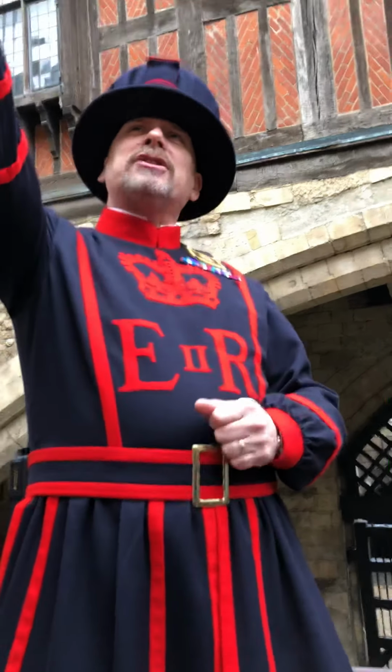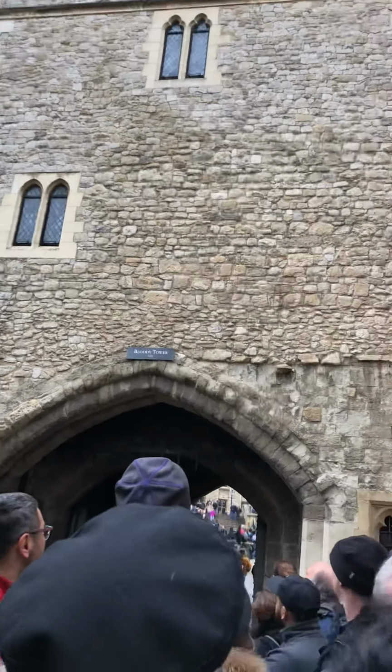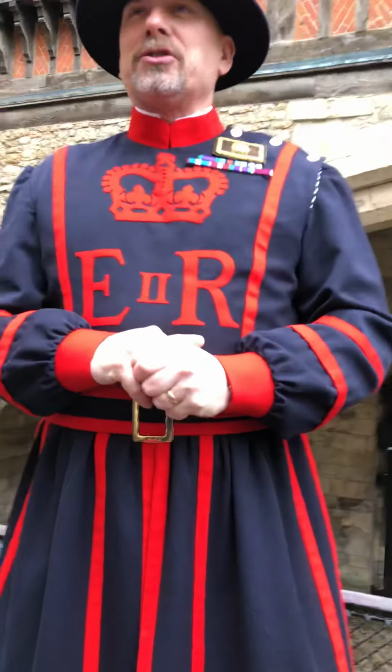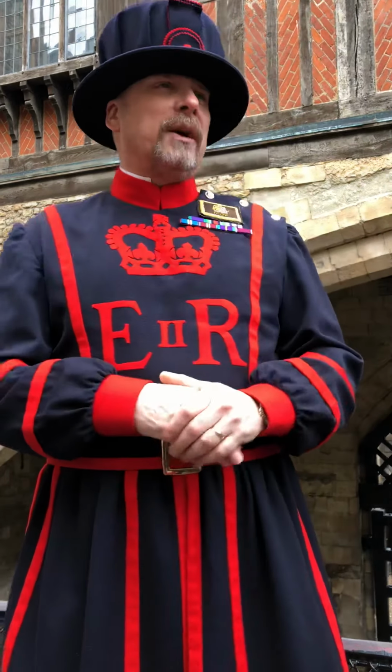Now, behind you there, ladies and gentlemen, we have the infamous Bloody Tower. But again, it wasn't always called the Bloody Tower. We used to call it the Garden Tower. We changed the name for marketing reasons. No, that's not true. It gets its name from Shakespeare's play, Richard III, where he tells the story of the alleged murder of the 2 boy princes.